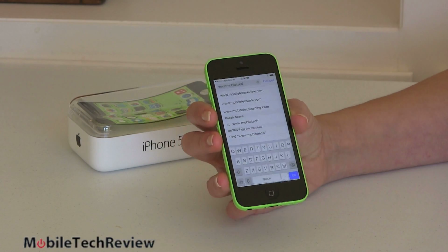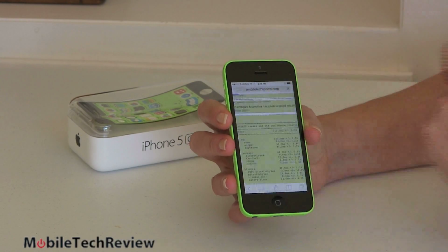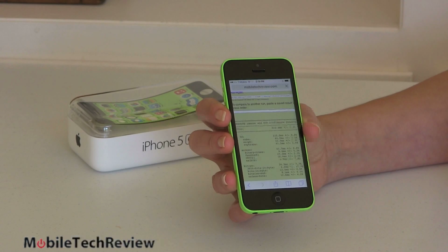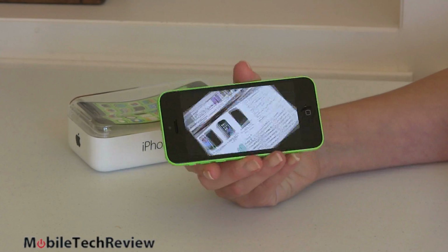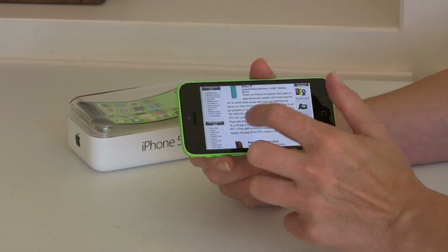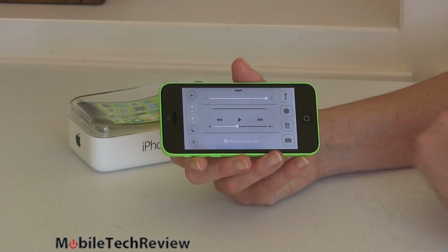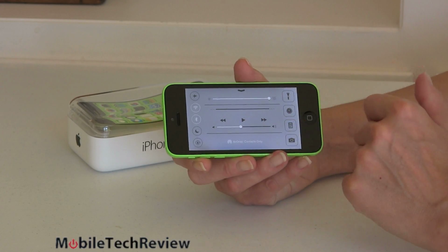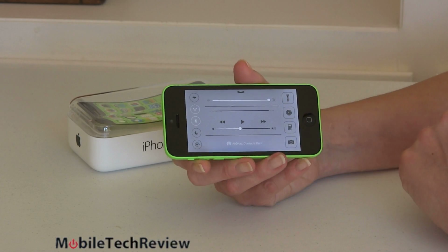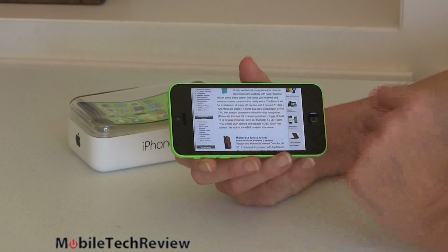Web browsing on this, the same WebKit web browser that we know from Apple, updated for iOS 7. And we have the new modern keyboard that you saw there. Responsive, easy to use. Swiping up, we have our new control center right here where we can control brightness, our playback controls, wireless radios, works in portrait and landscape as you can tell.